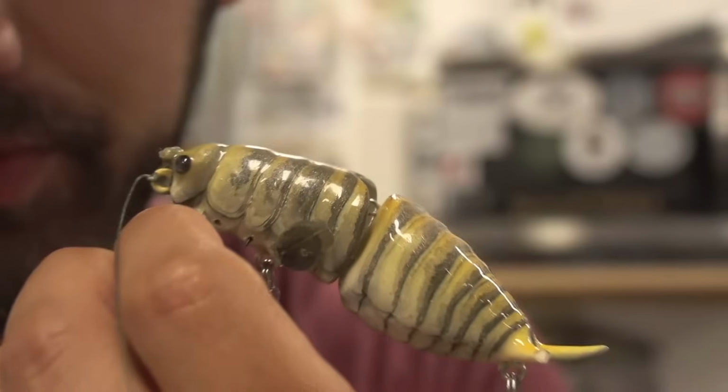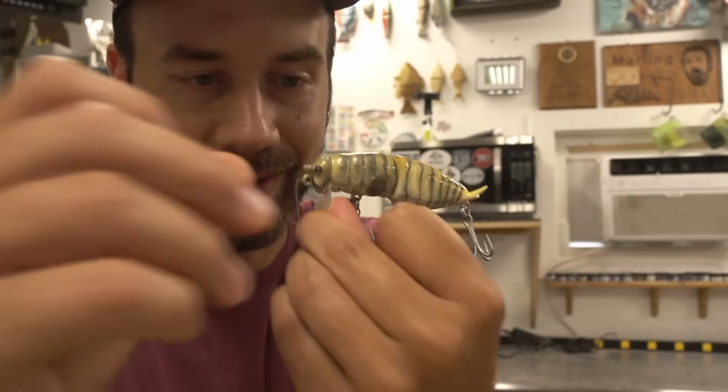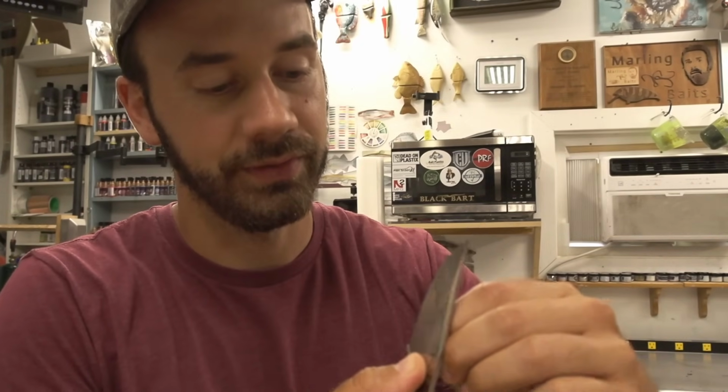It's still a nice little super quick action shallow running crankbait. During the right times of the year that can produce a lot of fish, so it's not completely destroyed and useless. Will I ever get it back out and fish with it? Probably not. I got better baits to serve that purpose.